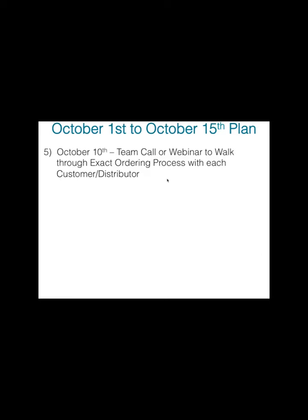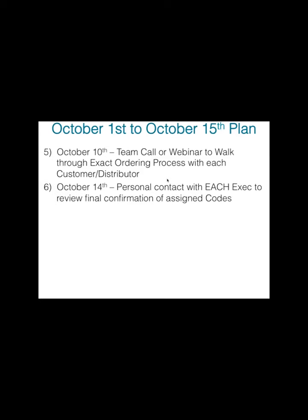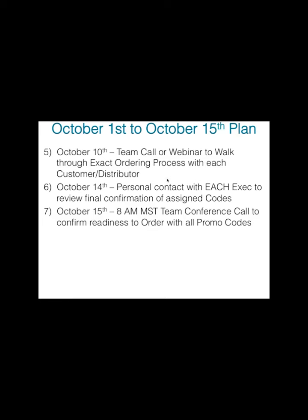So October 10th, it says to do a team call or webinar to walk through the exact ordering process. We're actually doing that today. October 14th, personally contact each one of your executives to get a final confirmation that they're assigning all their codes. If all the codes aren't assigned, then it would be important to reassign those to other people in your organization. If you've utilized all the codes in your organization, then try and find some codes outside of your organization that you can utilize.